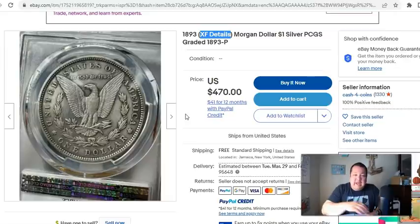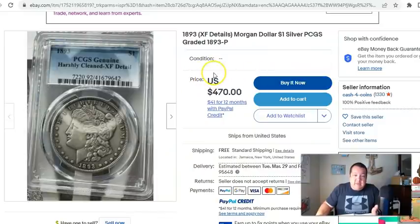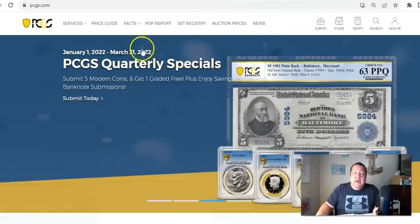All right, so we have this 1893 Morgan, which is an XF details. And you can't really pinpoint if it's an XF40 or 45. It's just a net grade because of its harsh cleaned designation on there. So when we go to price something like this out, we have to take a look at the PCGS price guide. All right, and the price guide is a price guide. Okay, the price that's on there is not a real-world acceptable figure that these coins always sell for. If this 1893 Morgan dollar via the price guide in XF45 says it's $500 on there, it doesn't mean that every single example in XF45 sells for $500.